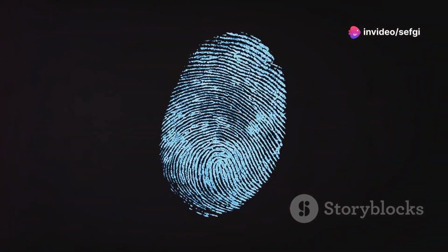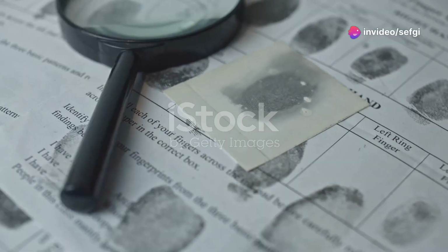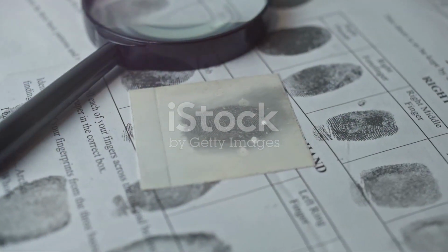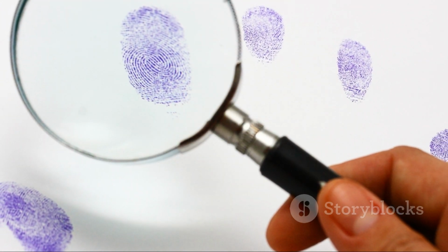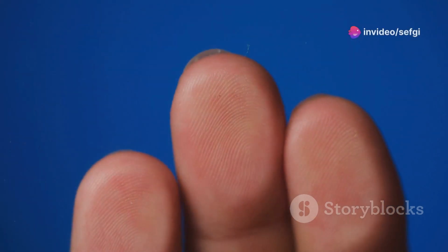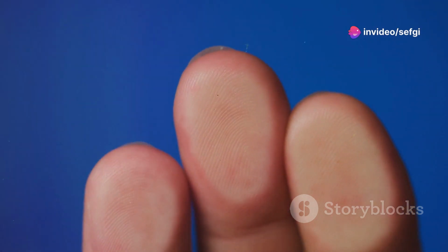Fingerprints are a staple in crime dramas and detective stories. They are the key to unlocking hidden identities and solving mysteries. But can the fingerprints of the dead be as reliable as those of the living? This question has intrigued both scientists and the general public for decades.